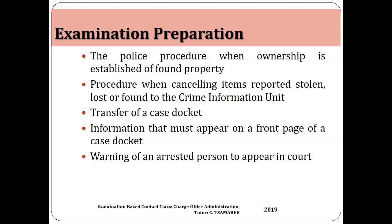Or a closer example is that when you report a case in Katutura that falls in Vaneda jurisdiction, the docket will be transferred to Vaneda. It will be allocated a new CR on that side, if one was allocated at Katutura. So that's the procedure, so you need to know it.